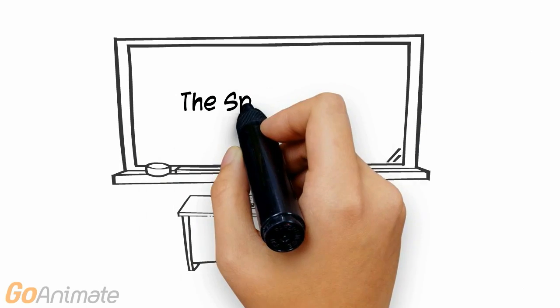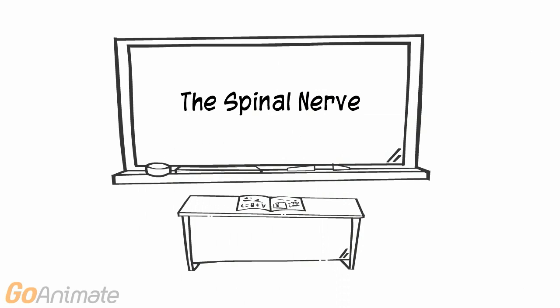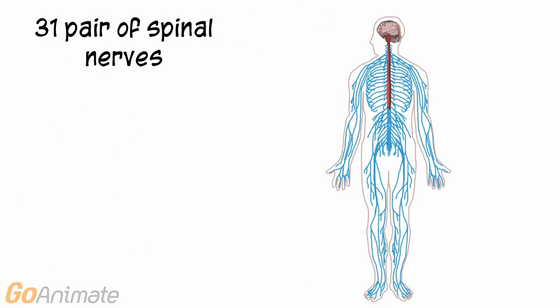Let's learn about spinal nerves. Spinal nerves innervate most of the body, with the exception of parts of the head and neck. There are 31 pairs of spinal nerves. Let's take a closer look.